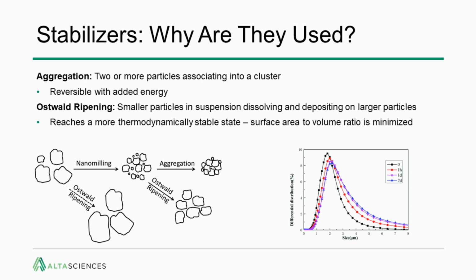What you see after milling is the particle size distribution will start to shift. So the black on the bottom right-hand chart is an example of where you might be after milling. This is a good starting point for your stability. But within 1 hour, 1 day, the particle size distribution has shifted to the right. Particles are getting larger, and that's going to decrease the solubility rate of your formulation.